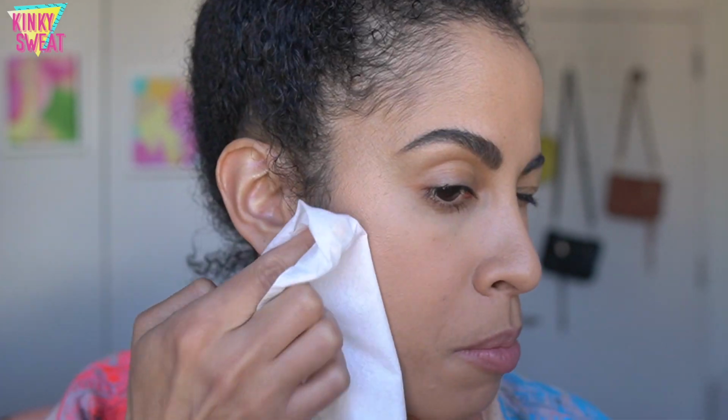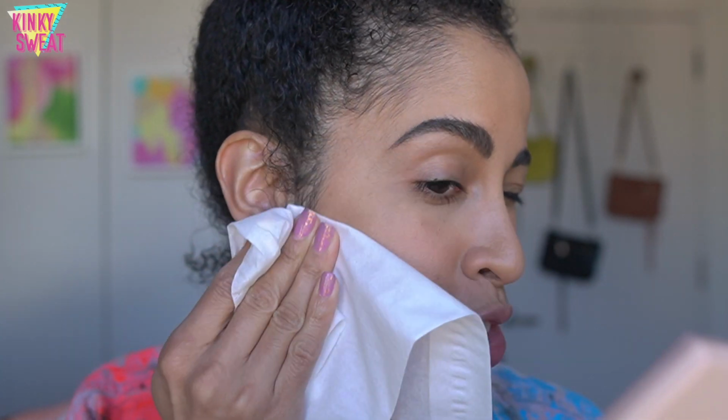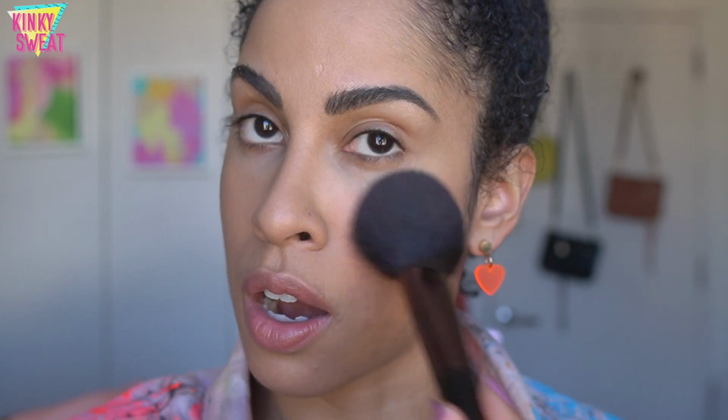Tower 28 is a little thicker because it has the castor oil in it. This is definitely a little more lightweight. I'm just gonna do a very gentle wipe. Gonna start from scratch. For funsies, let me slap on the original powder blush Honey Thief on top of the cream blush light Honey Thief side.